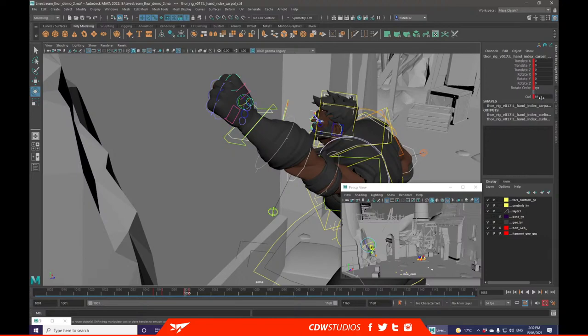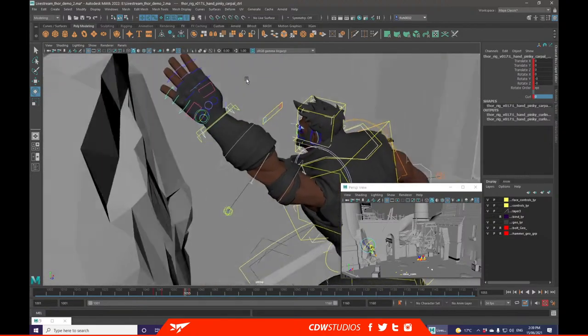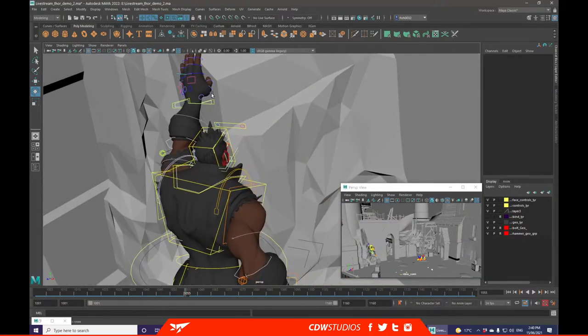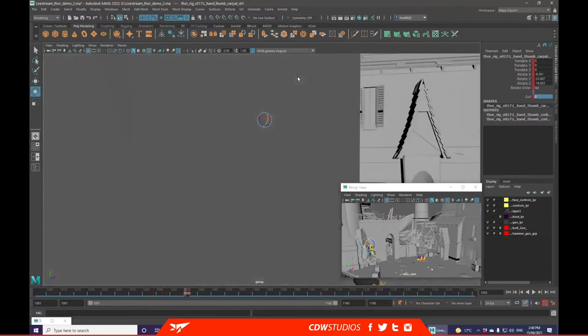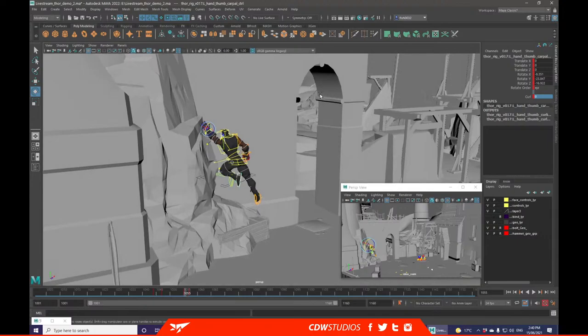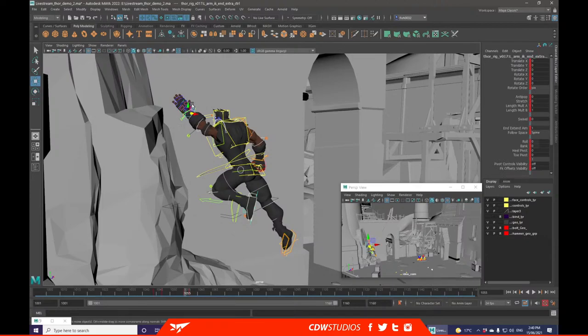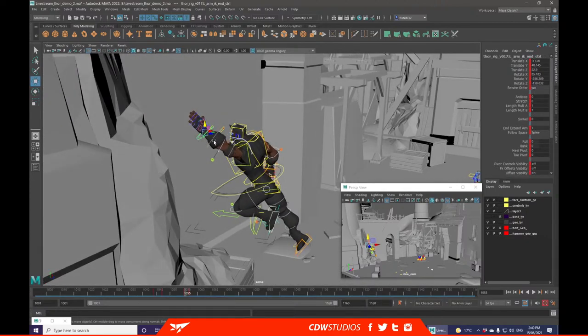One thing I have noticed I don't like about this rig is that the finger controls, if you want to have a curl, are at the very back of this hand and not all unified. It does have its advantages, but in this case I think it might be a bit more detrimental. We're not going to focus too much on these hand controls yet, but just get a foundation.